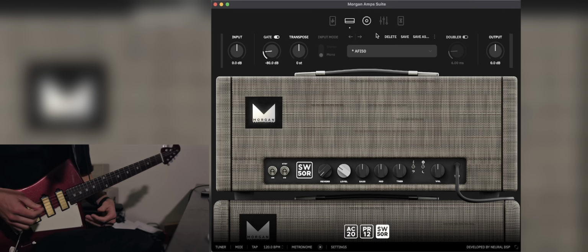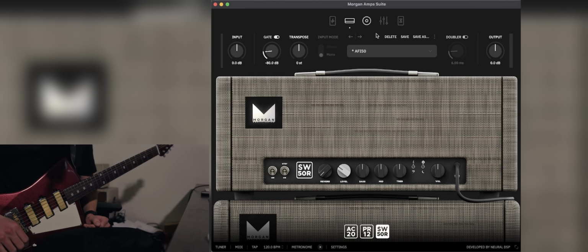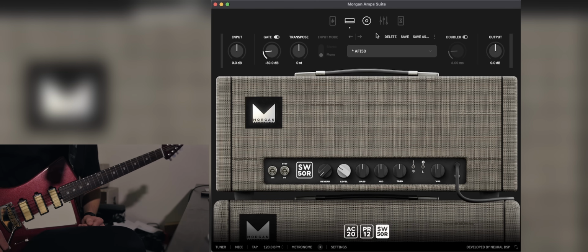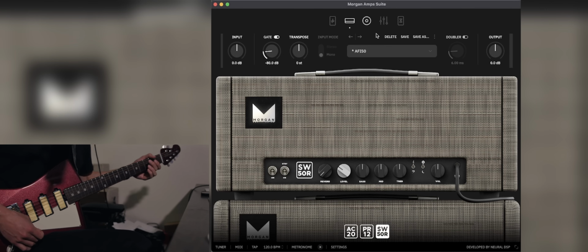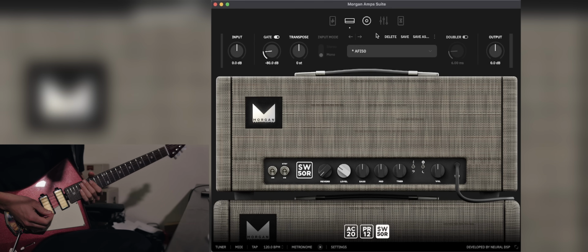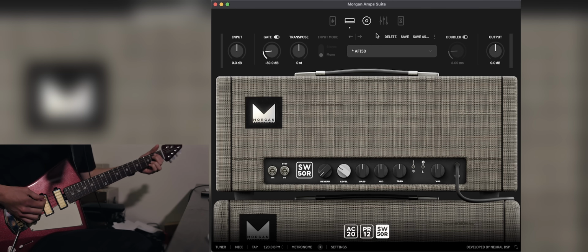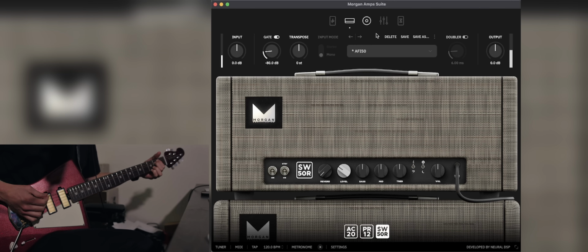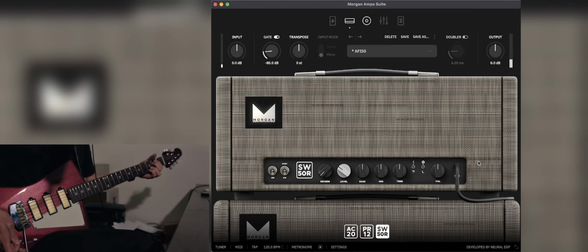So we're going to start off with the SW50R. And this is a high wattage, very loud, very clean style amplifier. It can get edge of breakup-y, but I also consider it to probably be the best pedal platform in this thing, which is really, really nice. Knobs at default the way it is right now, you're not going to get any breakup whatsoever, but also your bridge position is going to feel a little bit anemic. And as you can hear, that's very, very clean.